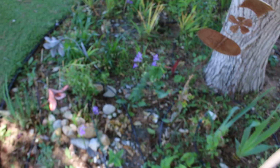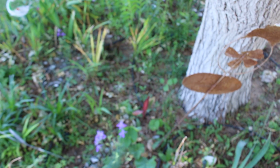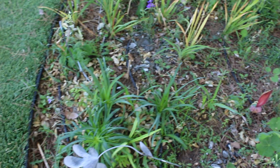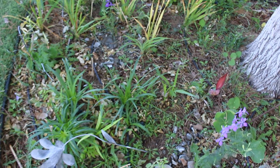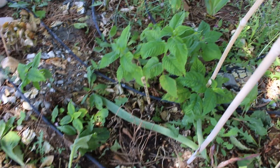I have here some larkspur going strong. Some canna tropicana right there. Some gay feathers coming up. This is also called blazing star. The bee balm right there.